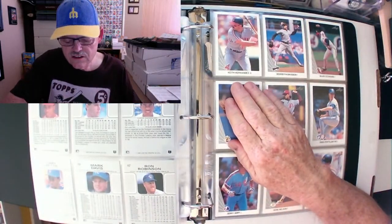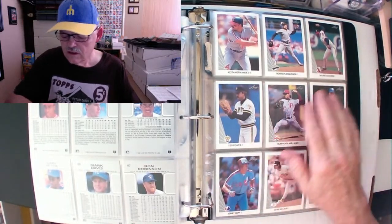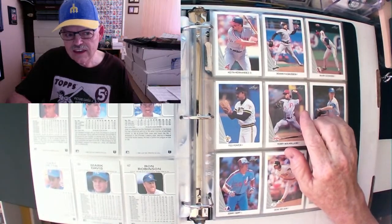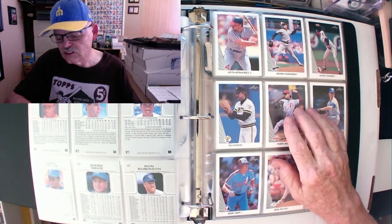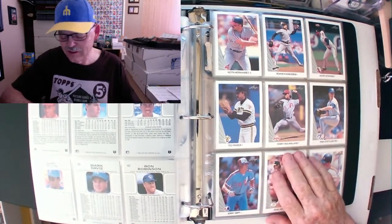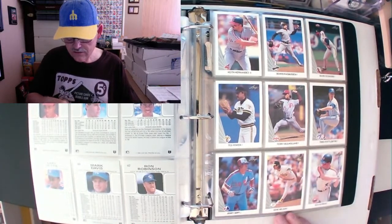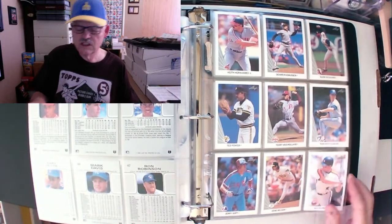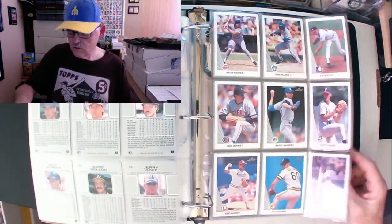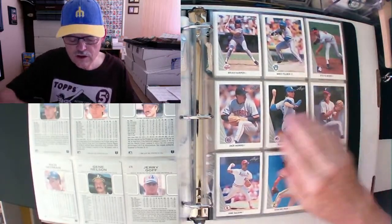Next page, Keith Hernandez, Dennis Rasmussen, Mark Acre, not an acorn, but an ache, might be Eichhorn. Ted Power, Terry Mulholland, Todd Stottlemyre, Jerry Goff, Gene Nelson, and Rich Gedman. Couple more pages to go. One, two, three, four, five, and a couple cards.